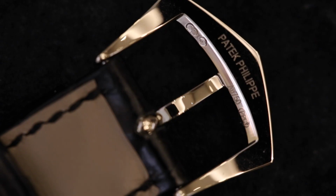Both are finished absolutely beautifully. It just depends on what you prefer. Personally, I much prefer the tang buckle. It is much less money as well, so you're saving yourself some money there, and it actually protrudes a lot less than the deployant buckle does.